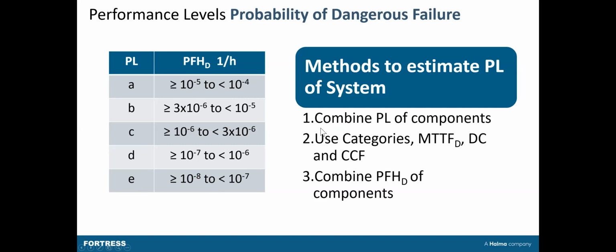And then what we're going to go through for most of the rest of this is actually how do you calculate a performance level? Where do they come from? How do you know what performance level you've got? So obviously we've just looked at how you know what performance level you need for a situation, but then how do you actually calculate what the performance level is?